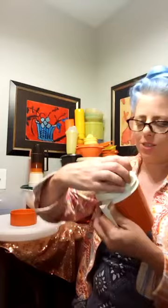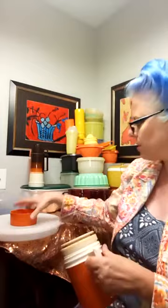This one here is going to be $9. This one's really cool, I think. I especially like the handle. It's just so old school. It's so old school. I think it looks really cool. Thermos, $9.